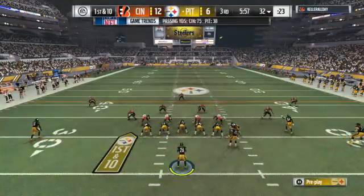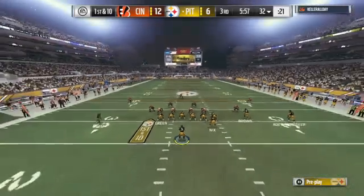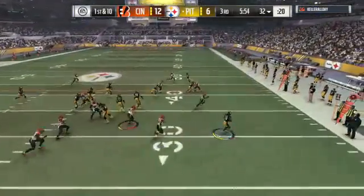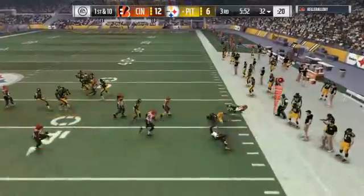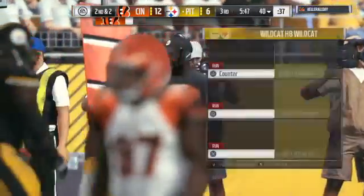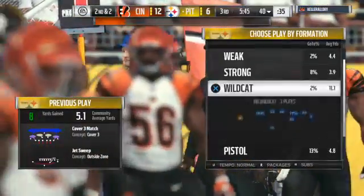They'll come up now in the Wildcat package. Now a Wildcat look. It's Bell. Now this is Bryant on the end around. And he'll get this up to about the 40. A good run there on 1st down, and it'll leave them with a 2nd and 2.